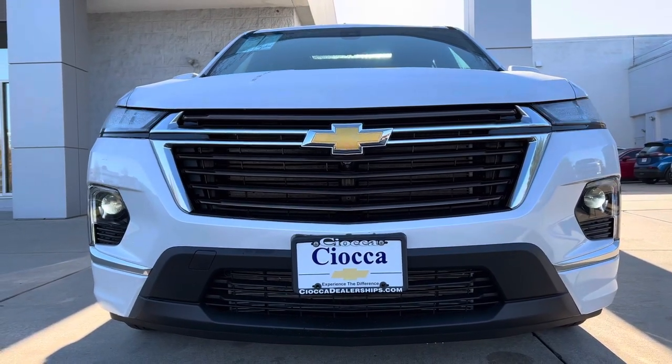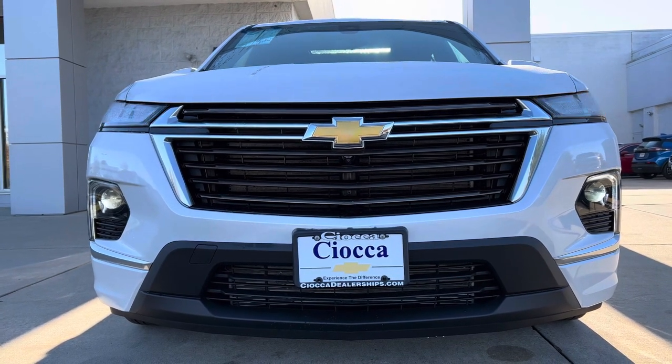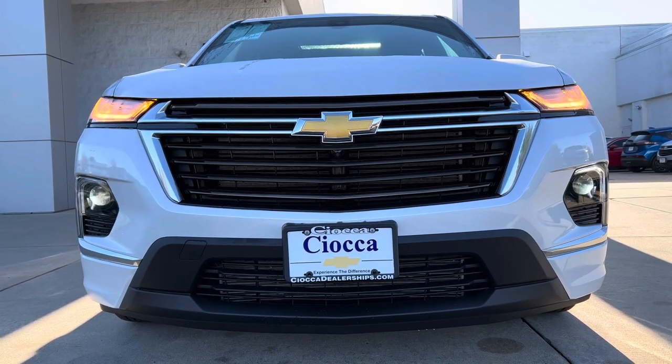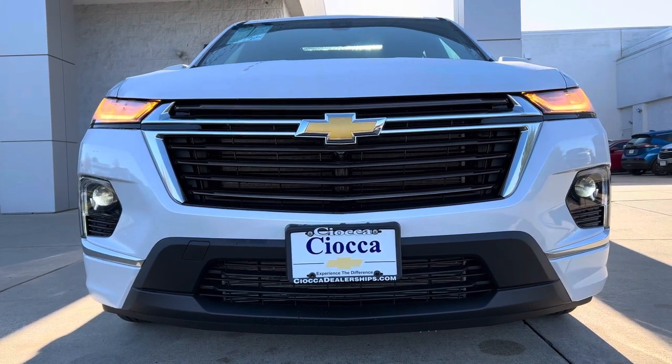All right, on the front end, and again, my apologies for any road noise coming from Route 1, but this dealership is right on Route 1, so there might be a lot of background noise, so my apologies for that.